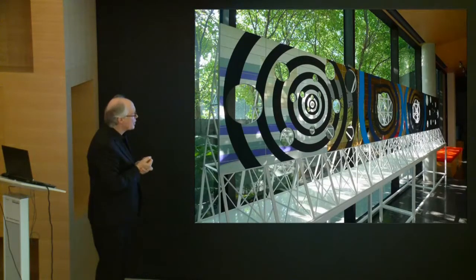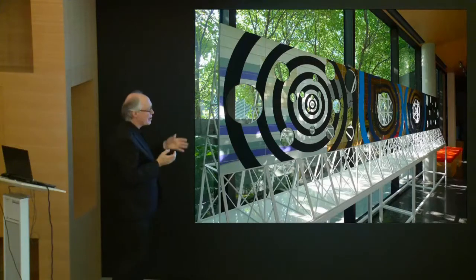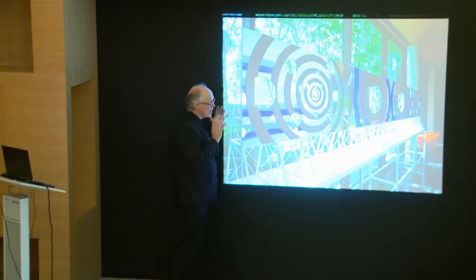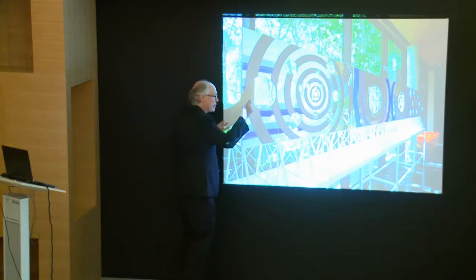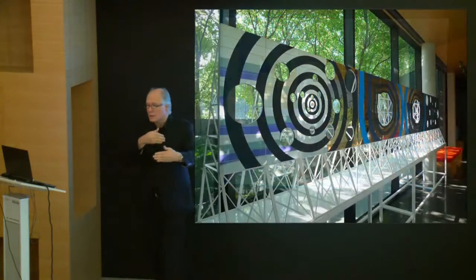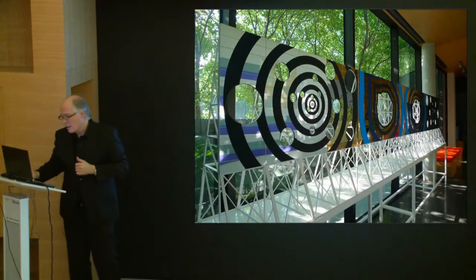This is a Callum Morton work along the side boundary of the house, and you can see here this idea: as you move past the work, you see it obliquely to begin with, you look through it and you see your reflection in the work as you walk past. So a very engaging and interactive artwork.